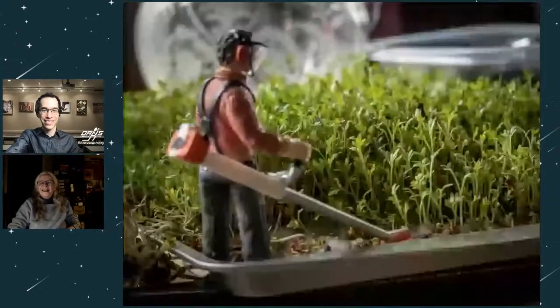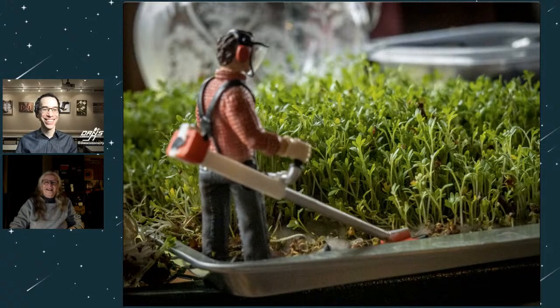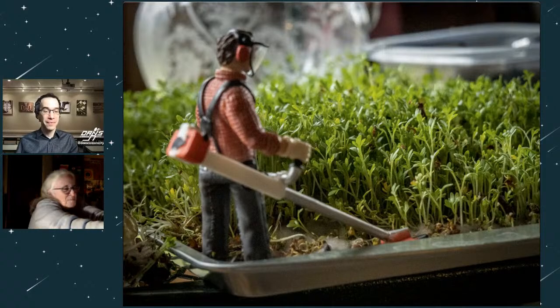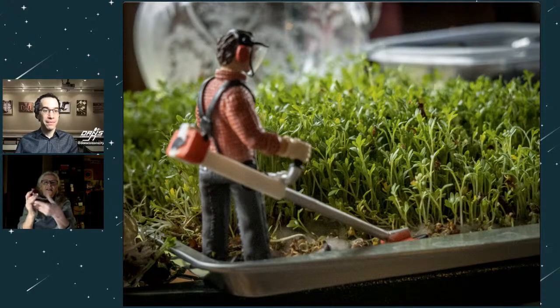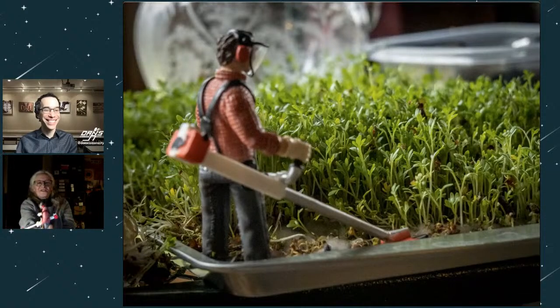All right. So I've got one of my favorites. This guy. Weed whacker guy. And in fact, I have him right here so you can see how tiny he is. Yes, he's not a very big guy at all. But he will do your whole lawn in no time flat.